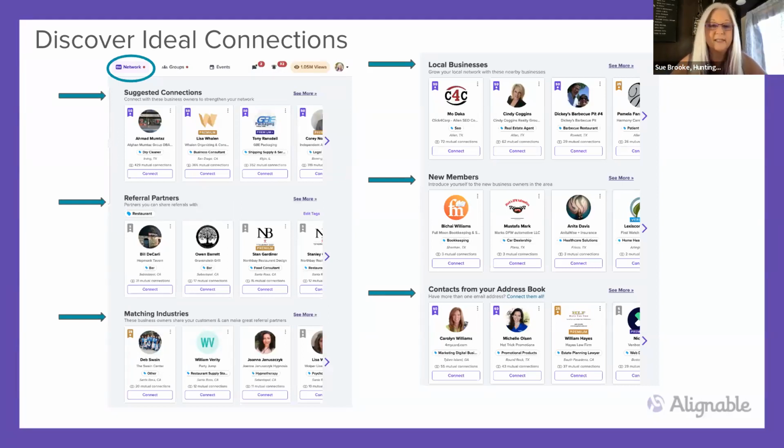Let's say you're a local business and you just want to work locally. There's a whole local businesses section. You can go through all of those. New members are awesome to connect with because they're brand new and they're looking for new people to connect with. So they're more apt to be active and want to connect with you.